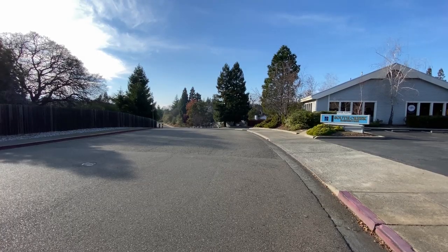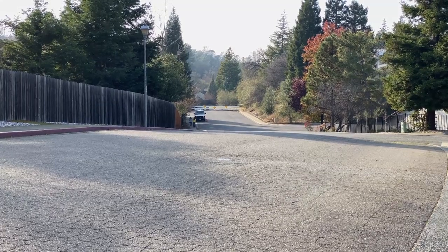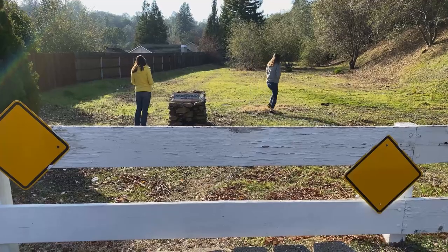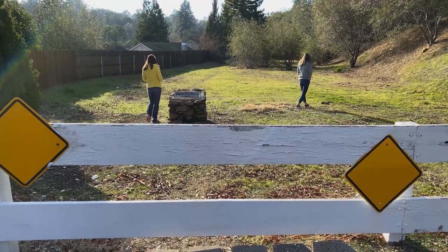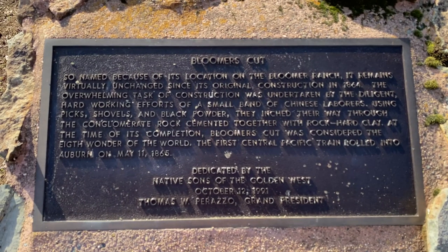If you turn on Hurdle off of Auburn Folsom Road, of course you have to know where that is in Auburn to find it, South Auburn, then it'll take you to a dead end. And on the other side of the dead end is the historical marker. Allow me to read for you.